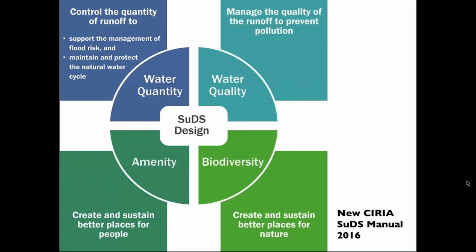The new CIRIA SuDS manual, a weighty tome, aims to try and rebalance this situation and introduces this graphic. I suppose you'd call it the SuDS square. I'm not entirely convinced that this is happening, because the essence to me of sustainable drainage is about trying to get back to treating water in a natural way, to replicate what happens in the natural water cycle. As a geographer originally, this is quite dear to me.